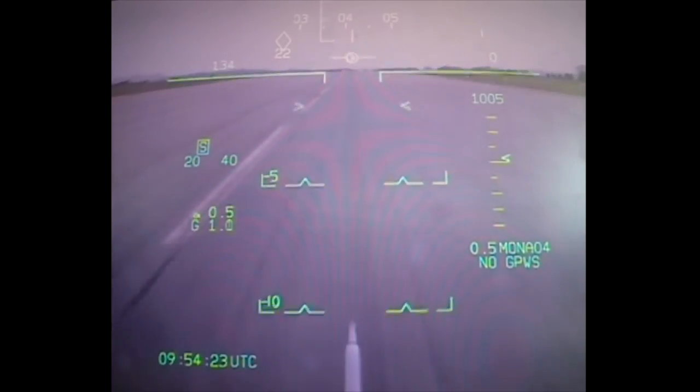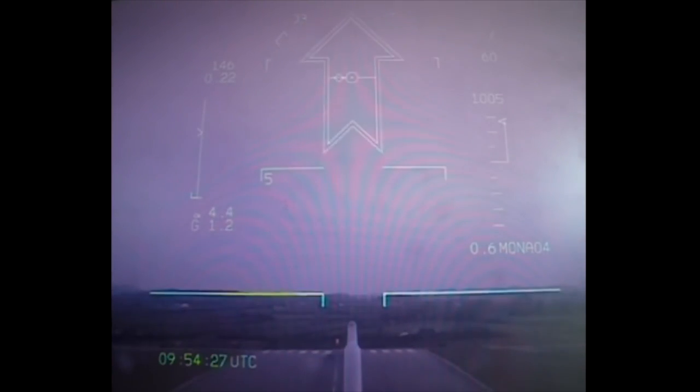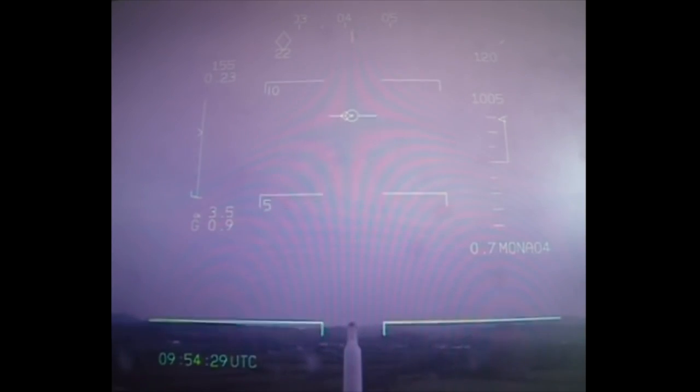That's us. Positive climb, gear travels, flap travels. Pull up, pull up.